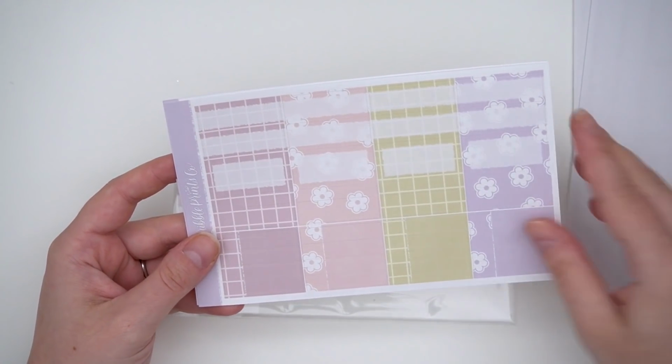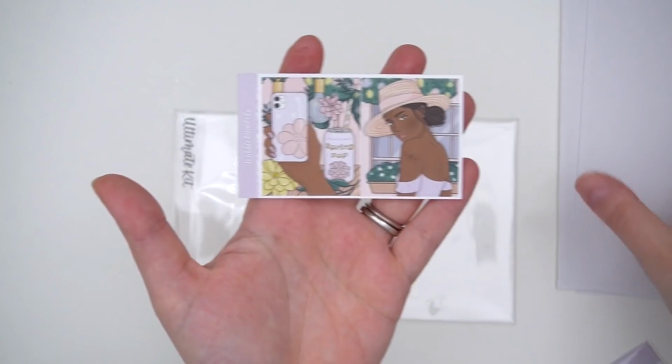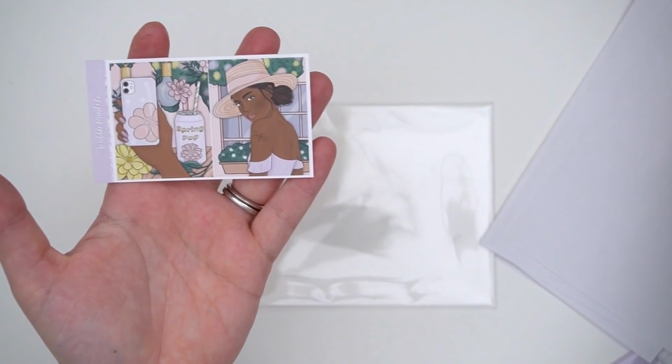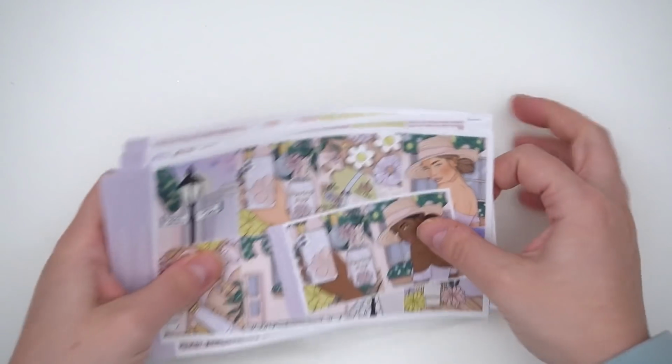The little things, the pattern little things, the bottom washi, and then the extra full boxes here. So you have the alternate skin tone option in there in the mini and the ultimate kit. So that is the ultimate kit for Bloom. I don't think I said the name before, but let's go ahead into the mini kit.